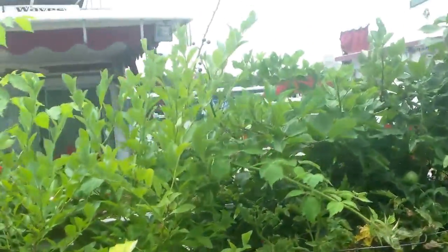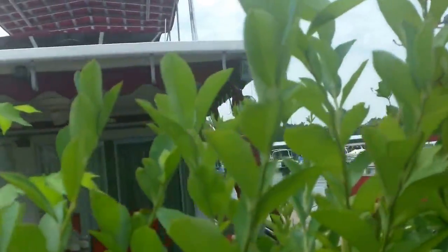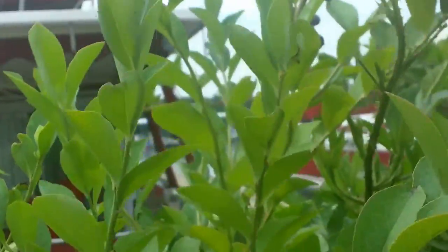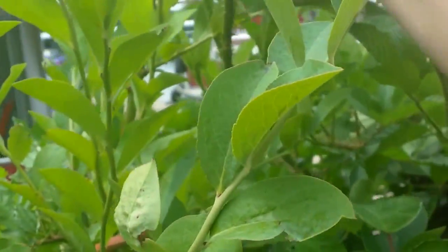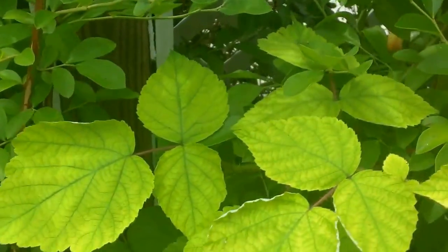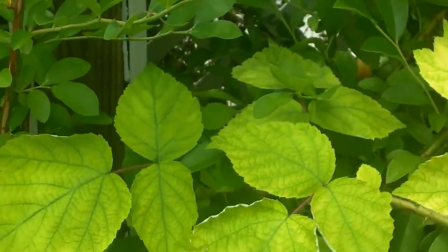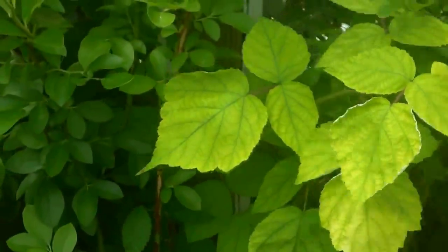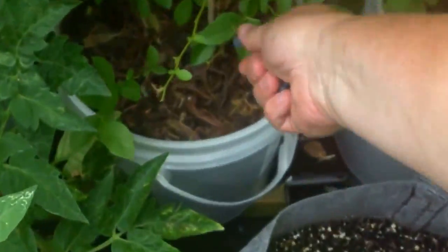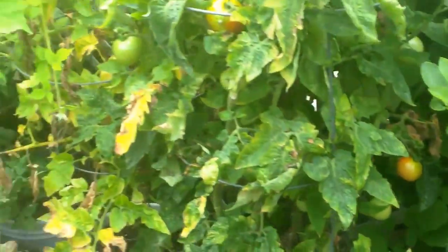We picked a ton of blueberries. Almost, goodness gracious, I hate to interrupt this. Man, oh man, these are so good. We just keep eating them and eating them and eating them. They just keep producing. But this is a blueberry bush that I planted that was only about 10 inches high. I think I got it at Walmart or something. And it just went nuts. But it's also sitting on the rain gutter grow system.